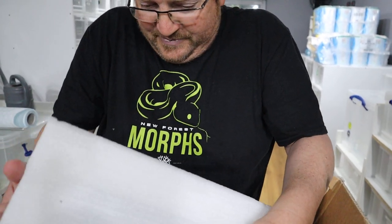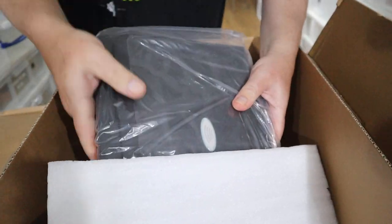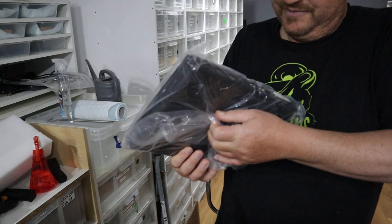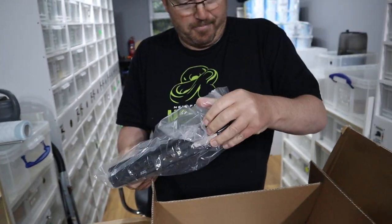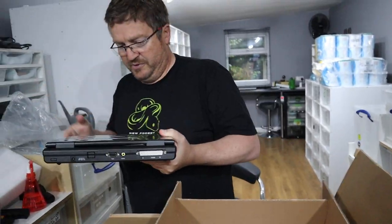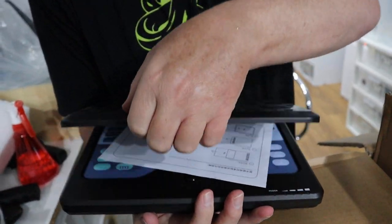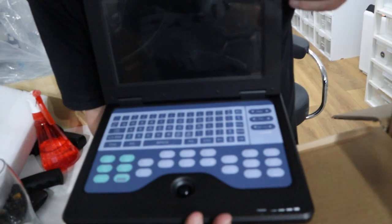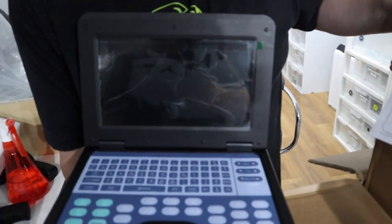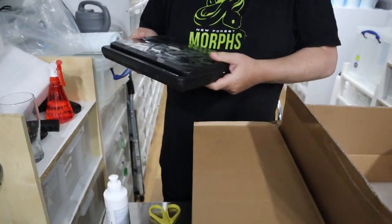Right, let's take this out together, Jared. Out she comes. That's the laptop part. Right, let's just put this over here. Well, it feels very cold. So there's the laptop. Let's have a quick look at that, see what we've got. Is that a scroll wheel? Nice. Yeah. You've got your scroll, all your buttons there, your screen, and then you've got your instructions there. And it's very chunky and heavy duty. So I think that'll be very nice.